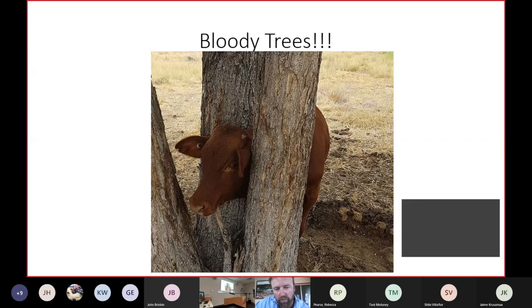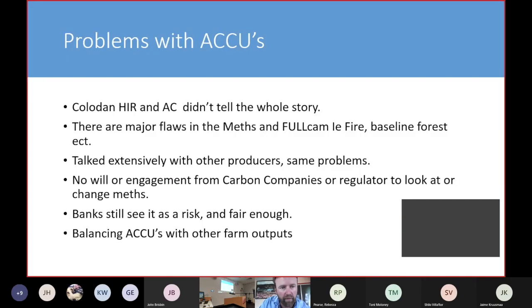And yeah, there is a problem with trees and carbon projects. That time I spent as a subcontractor, I did learn a lot about methodologies and FullCAM and how they work. And these are some of the problems: they don't tell the whole story, because they're project area specific. There are major flaws within the methodologies and FullCAM itself.